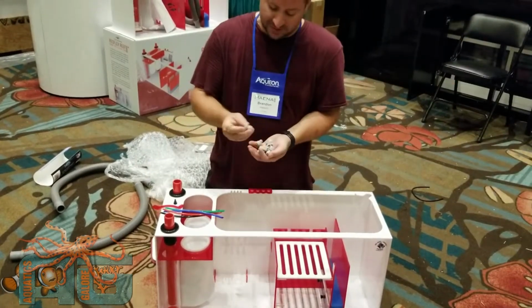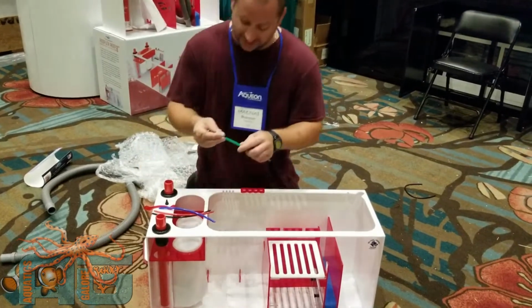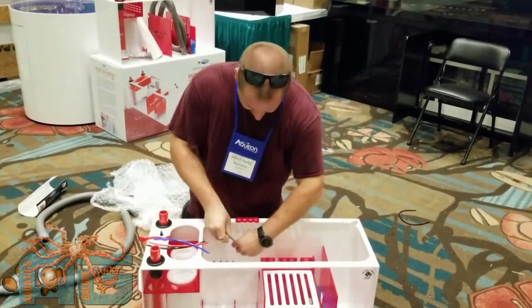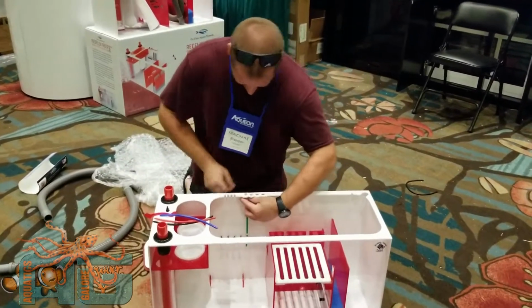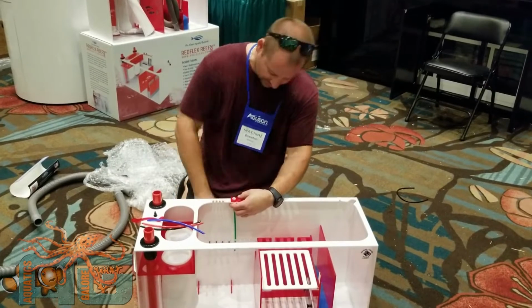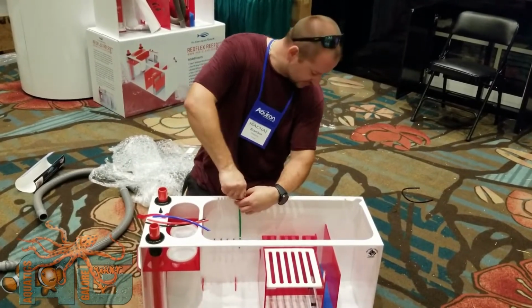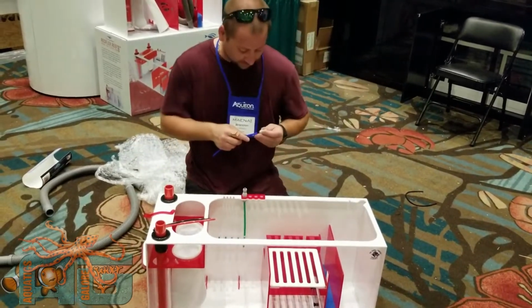We've got male, female on these guys. I'm gonna go ahead and stab it on, slide it into the hole. You can line these up however you want. Twist the top on. Probably wouldn't be a bad idea to use thread tape on these. This one's not going to be wet, so I'm not going to worry about it for our purposes.